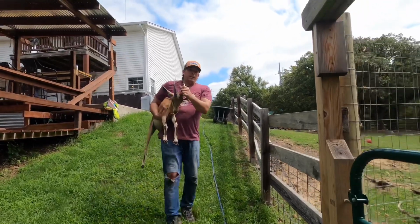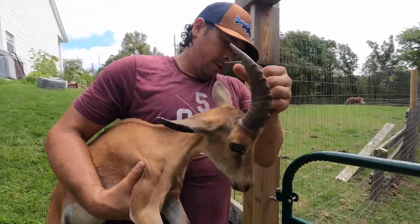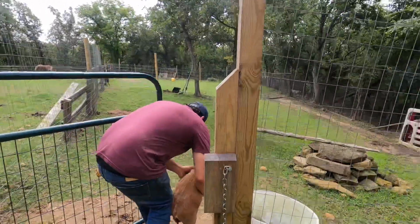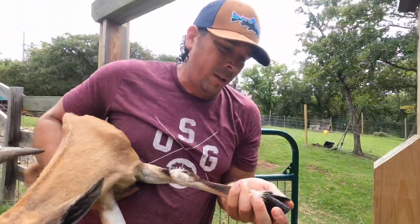All right, Ibex number 2. It's our little male. You can see he's starting to get some pretty good knots on there. He was not real excited about his shots. Also, I'll show you guys his hooves. So we have a lot of rocks on our property.